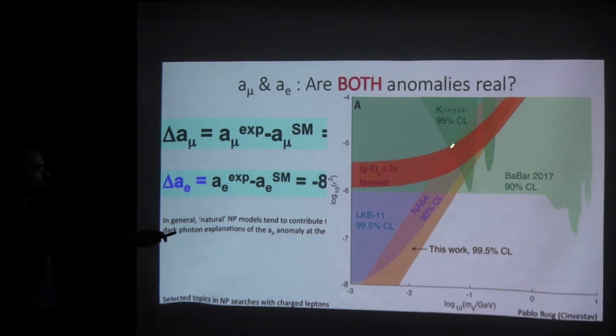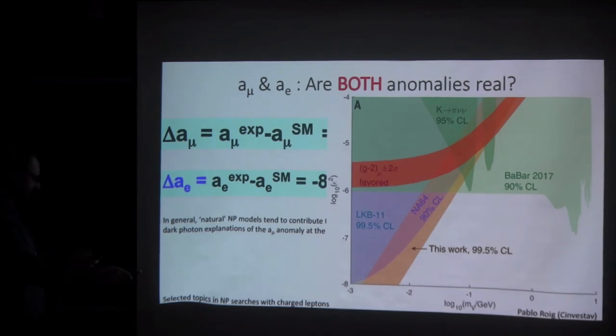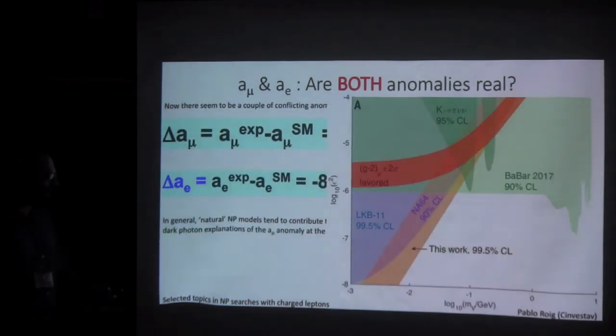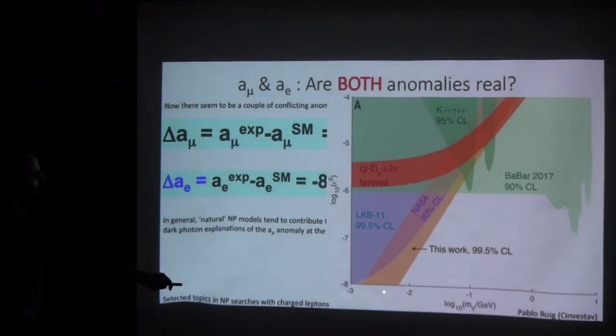Then this band was providing a solution at 2 sigmas to the A mu problem, right? It was already in big tension with BaBar direct searches for dark photons and also from data from kaon decays. Now this band that you can see here was a constraint coming from this measurement here. It was already important, but now it is much more important if we take into account the restriction coming from this measurement here. This is giving us this orange band here. So if you take everything into account, an explanation of the mu anomaly through dark photons is disfavored at 99% confidence level.